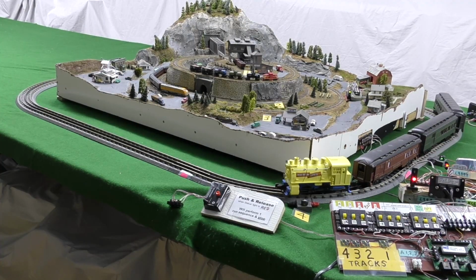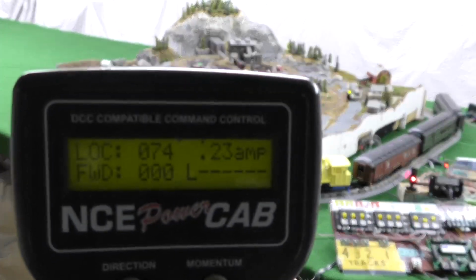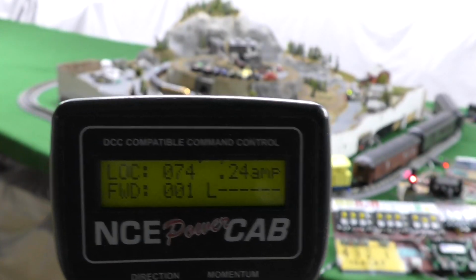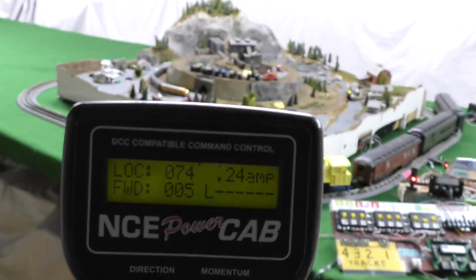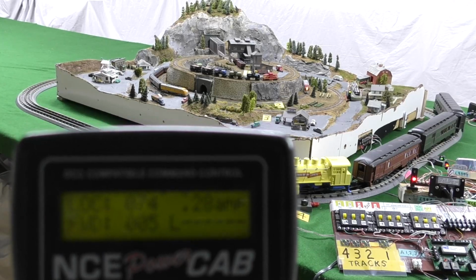When we ran that last demo, the train on track 2, the Santa Fe engine, parked behind the mountain. As I mentioned, we don't know exactly where they're going to stop, so I'm going to use the power cab here to manually bring that out from behind the mountain. We'll get it back into sight. There it comes.